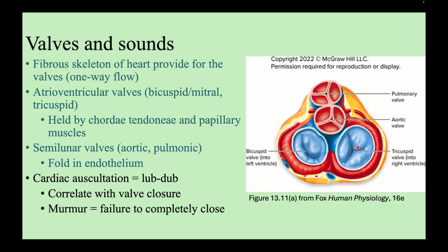What we end up hearing is when these valves close, we get auscultation, which is to say we hear heart sounds. Heart sounds are lub-dub. When the AV valves close, we get a lub sound. When the semilunar valves close, we get a dub sound. Typically, if we're listening to the heart, you should only hear these closing, lub dub, lub dub, lub dub. If you're really good, you can actually hear them opening and flow going through. Those are called sounds S3 and S4, but that's not common.